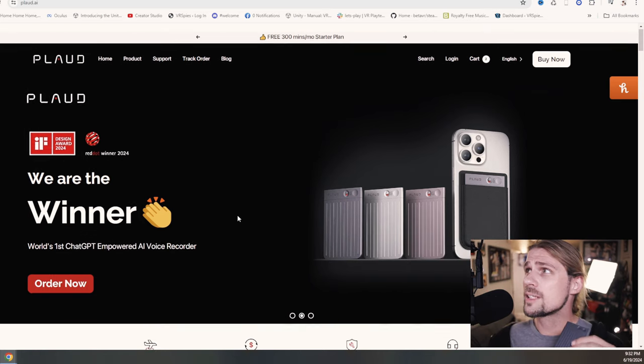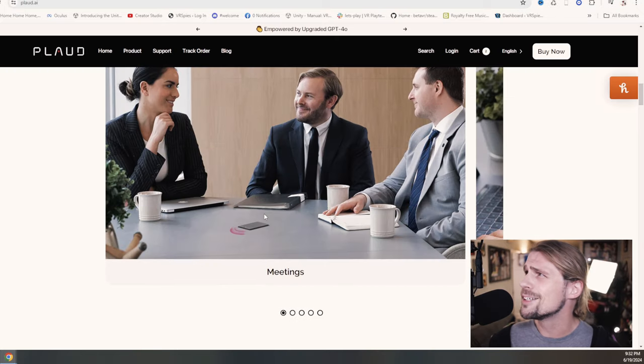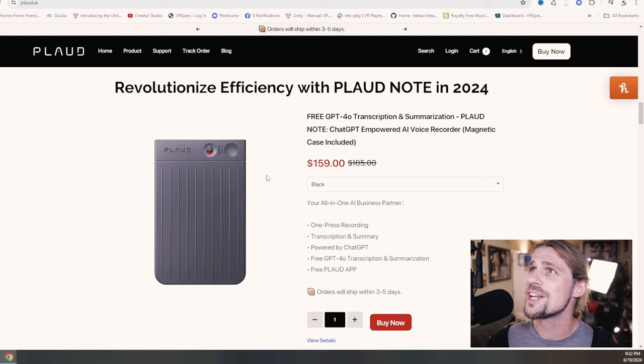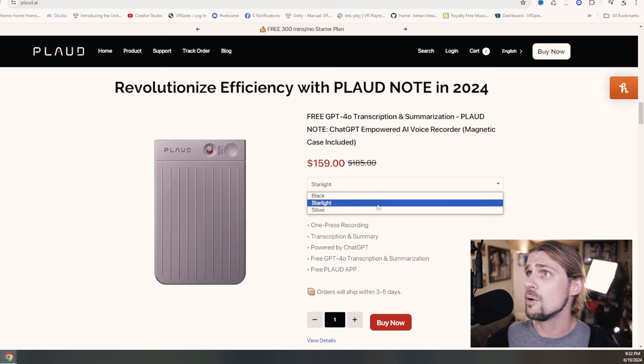Let's take a quick look down the website. As we can see, it does have a lot of users already, apparently. We'll see about that. Now, revolutionize efficiency with the Plaud Note in 2024. Originally 185, right now for 159. You can get it. It's available in black, starlight, or silver.